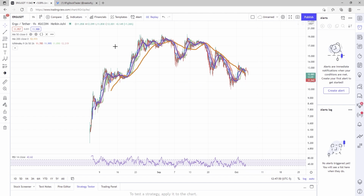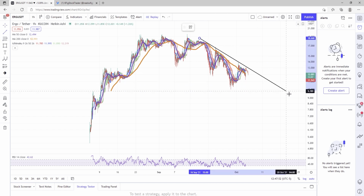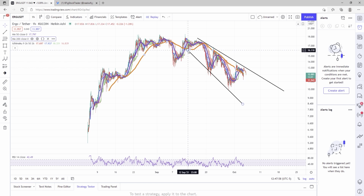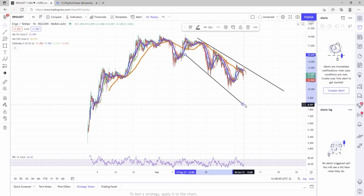One thing I am noticing right out of the gates is a broadening wedge, sometimes referred to as a widening megaphone. We can see that, and the way these corrective waves have been moving leads me to believe that we may see another move to the downside.